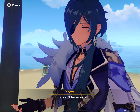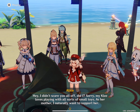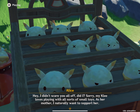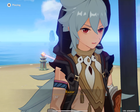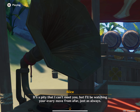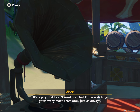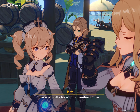You can't be serious. Hey, I didn't scare you all off, did I? Sorry. My Klee loves playing with all sorts of small toys. As her mother, I naturally want to support her. These toys aren't small at all! Klee's... mother? It's a pity that I can't meet you. But I'll be watching your every move from afar, just as always. It was actually Alice. How careless of me.